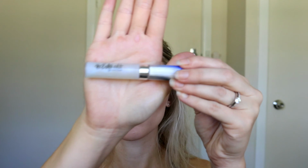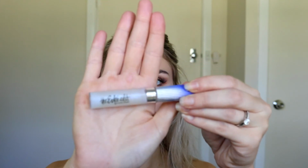And then to finish it off, I'm going in with my Estee Lauder, the Estee Edit Gloss in Flash Photo Gloss in 01 White Flash. And then that's the look complete, guys.